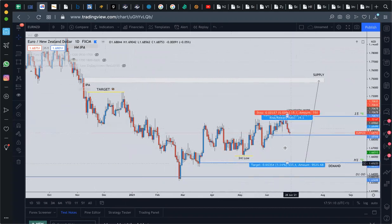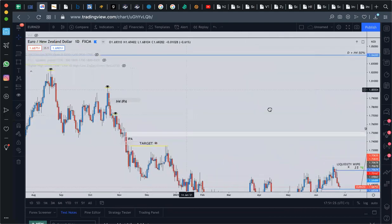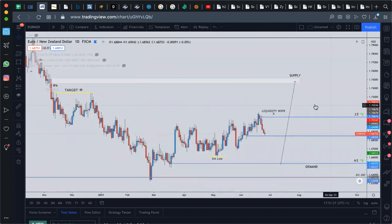But I'm just looking at it from an overall perspective, thinking if we could drop back into these areas here, that'd be very beautiful. But we can react from here or here. If we don't react from here, then yeah, we're totally going to clean out this liquidity in here, and then we'll keep rising to our next supply zone and potentially even higher and higher and higher. So we'll see how things work out.